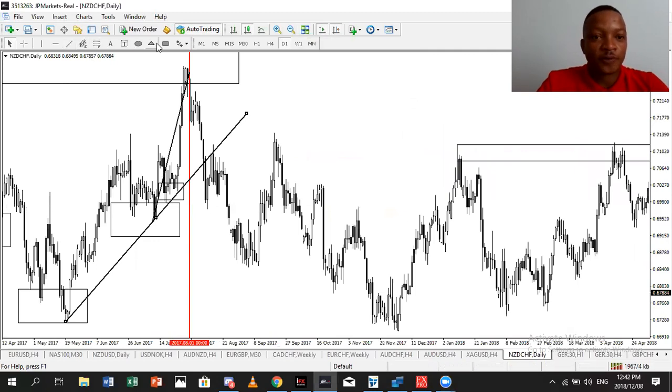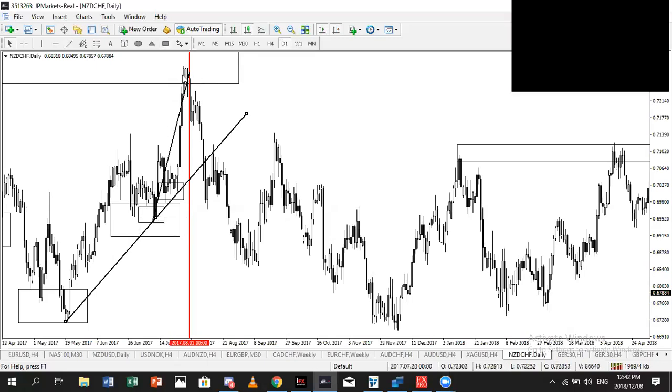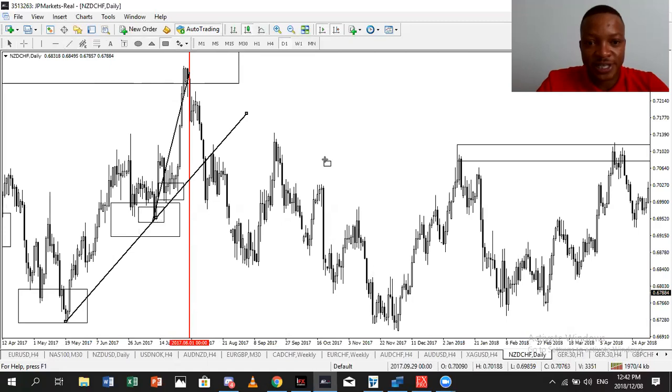We could have found a buy here going up, right? To finish at this level, and then we could have found a sell here going all the way down. All the way down to where? To the head, which is this level here.